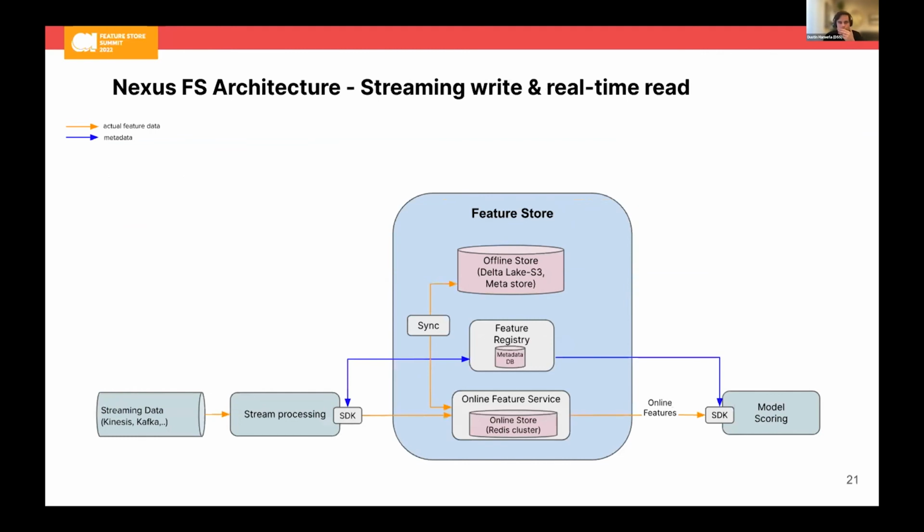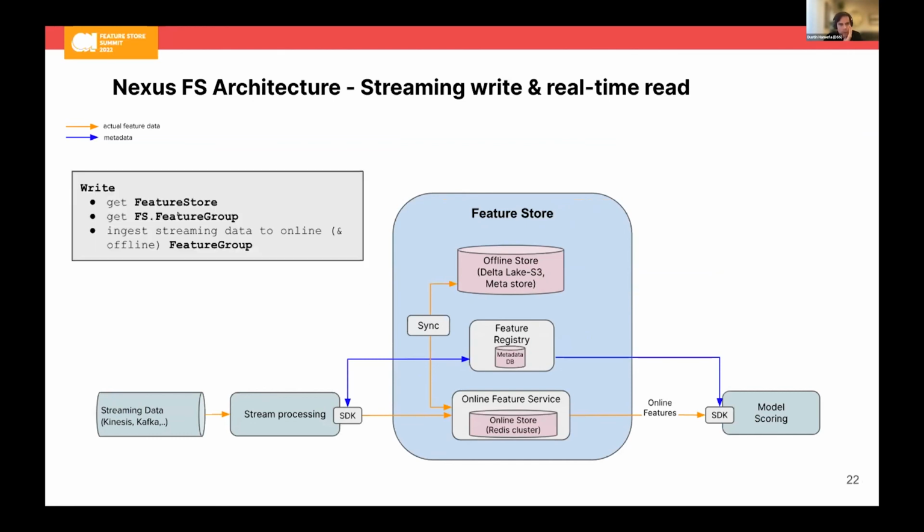Okay, and then moving over to the stream write, real-time read scenario. The streaming job would again get metadata from the registry, and also here we use the same concept of feature groups to organize the online data as well. So we serialize the protobuf and build key building logic to build the hash keys and write this data to the online feature service.